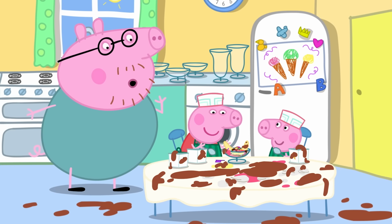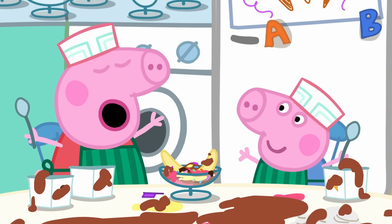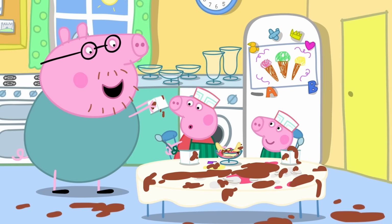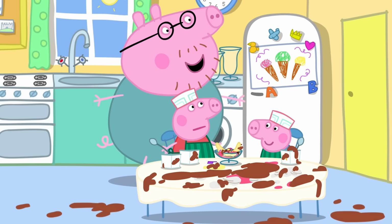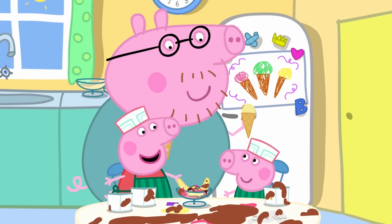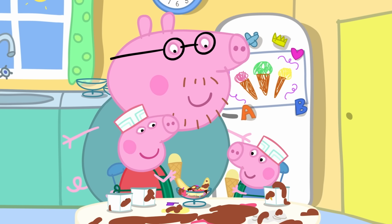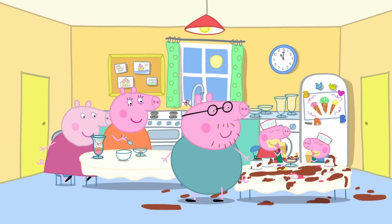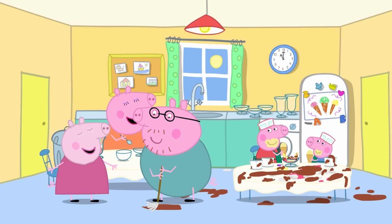We've made a muddy puddle. Not rainbow ice cream. I'm afraid we don't have much ice cream left. All we have is vanilla. My favourite. Peppa and George like making special ice creams, but they love vanilla ice cream the most.